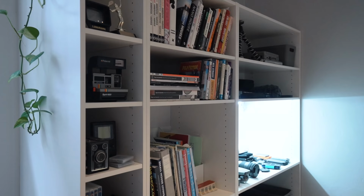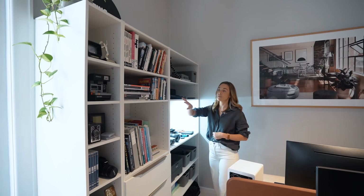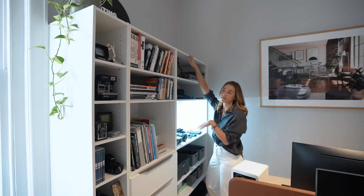And the other thing that was a big change in here was storage. So hello, new amazing feature, storage wall. This is actually three separate units from Multi-Store. They're a local company, but we picked this up from Bunnings. I was able to choose different configurations. This is 2 meters high. They have a couple of different heights and different options.